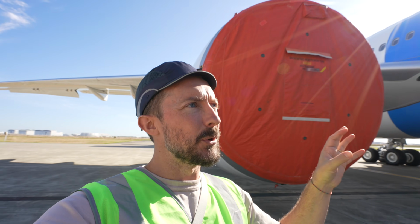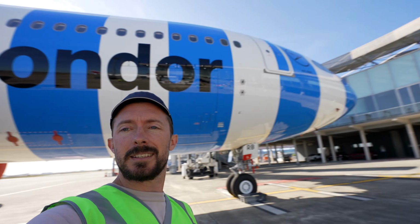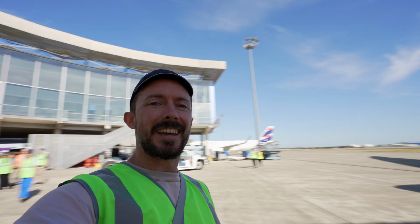We've got perfect weather today as well. This blue under this Toulouse sky just looks stunning. The only thing that doesn't look so great is my safety hat. And I'm not even going to show you my safety shoes. Just focus on this aircraft. I think it's my favorite livery out there. What do you think? Do you have one that you think is better? Let me know in the comments.